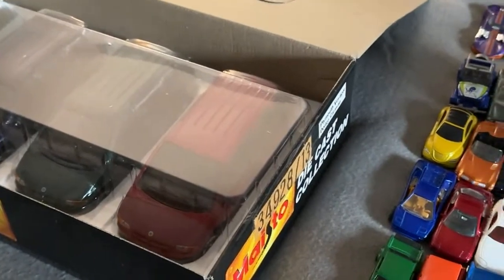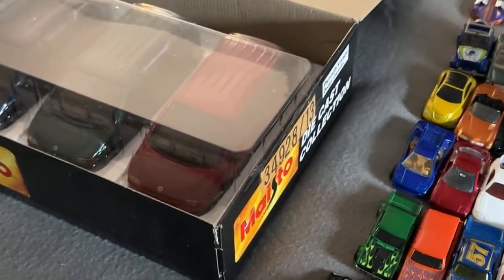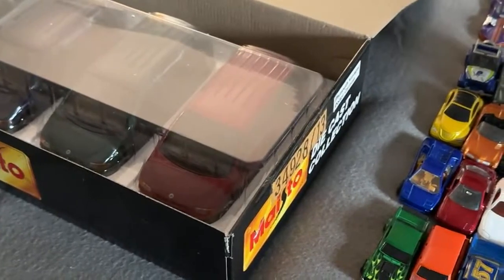Have you ever thought about the Hot Wheels Holland class of rock truck? I haven't. I think I've heard of that, but I don't have it. That'd be something cool to get probably though.